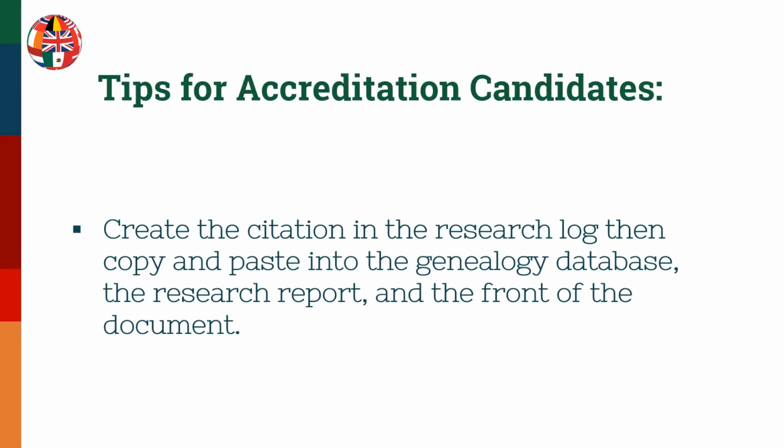So a good way to do this is to create your citation in your research log as you're researching. And then as you are writing your report and entering information into your genealogy database, you can copy and paste that complete citation from the research log into the other parts of your project. If it's created correctly once in your research log, then copying and pasting it will make sure that you have got all of your citations matching across your project.